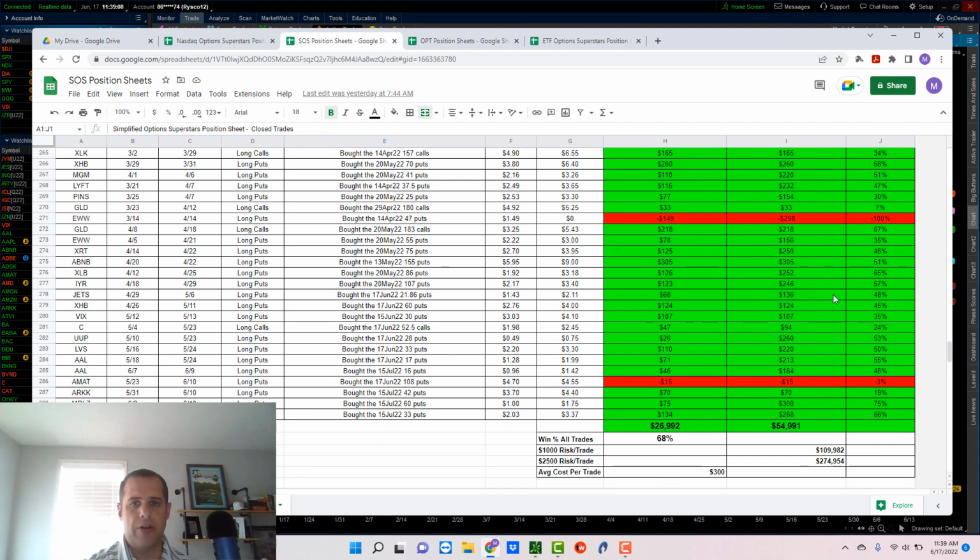And if I scroll down here, just take a look, since volatility started to expand, is there a reason to go to the sidelines? Is there a reason to be afraid of this market? No, look at the simplified service. We've had 23 winners and 2 losses in the last 25 trades. Is there money to be made here? Absolutely. If you get caught up paying attention to financial media, you're missing out on potentially thousands of dollars of profit. Again, all of these trades, average cost per trade, $300 or less per contract.